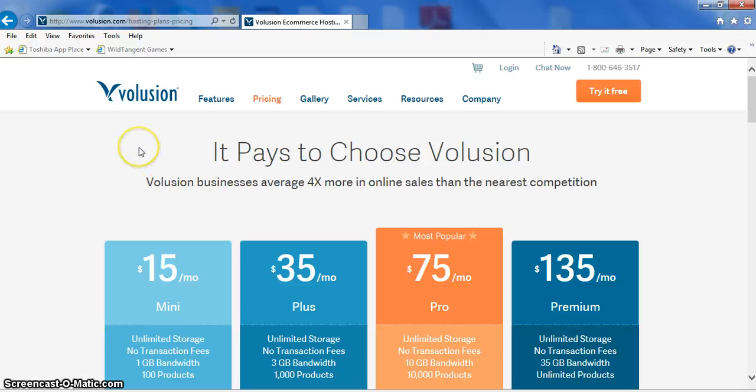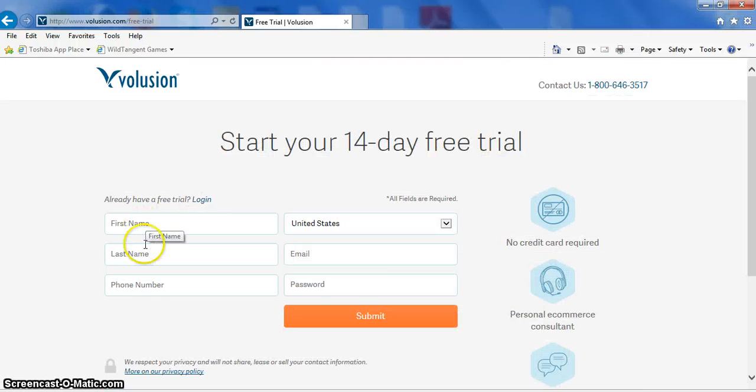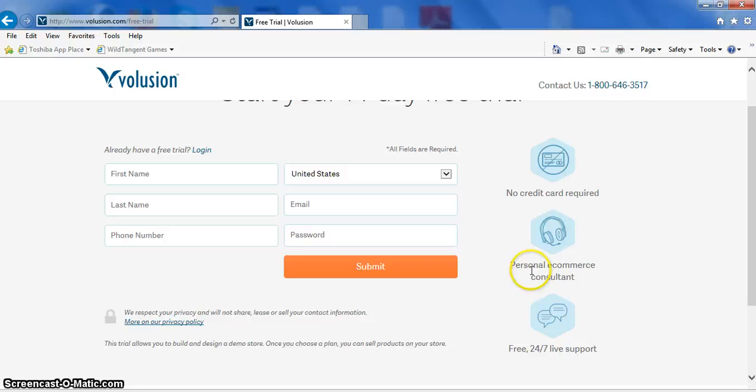So really, the best solution is to see how it all works. That's one of those things that Volusion has, and it's very simple to set up. On the right corner, you can see try it free. Once you click it, you can fill it out right away, and once you click submit, you will see a live store that you can use for a 14-day free trial. That basically means you can mess around and see what it offers. They will not ask for any credit card. They will have an e-commerce consultant call you and give you an idea how it all works.